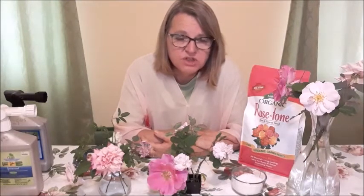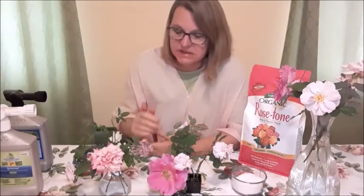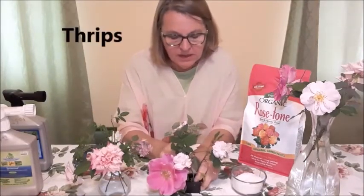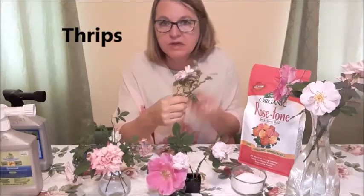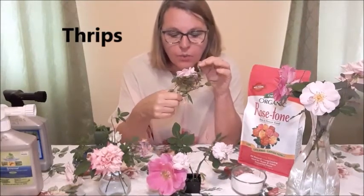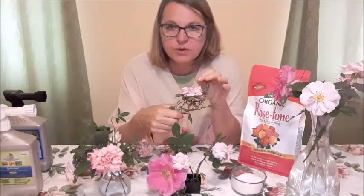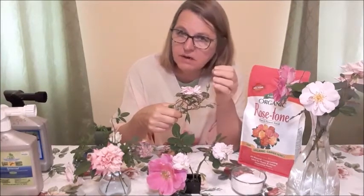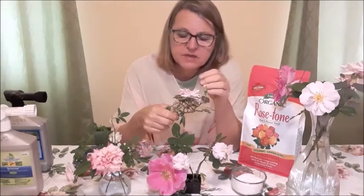Let's talk about controlling pests. I think the biggest problem I see is thrips. Thrips are so tiny, you barely see them. But in the summertime, if you take a rose flower when it's open and you blow on it lightly and look down, you'll see the thrips coming up through the middle, and they cause the blooms to be deformed. So you want to control the thrips.